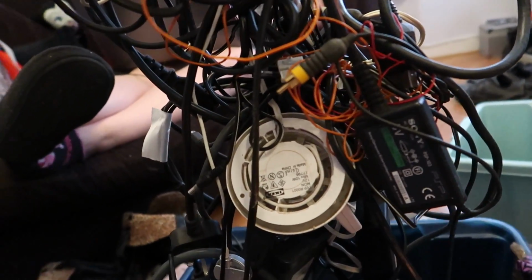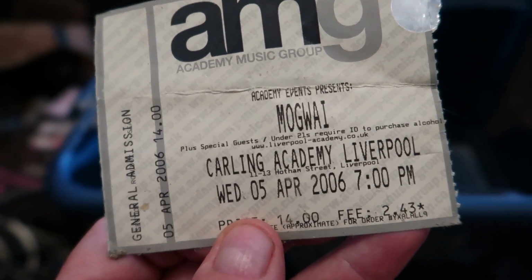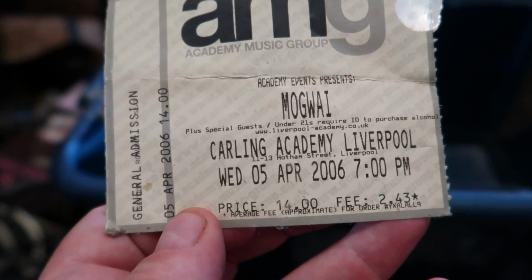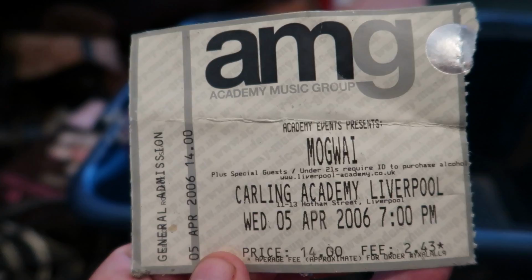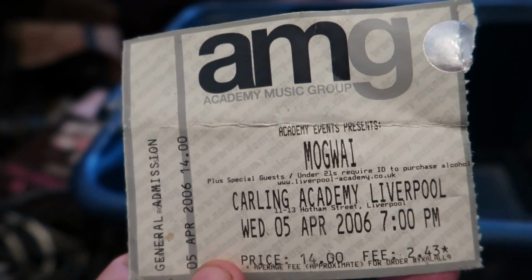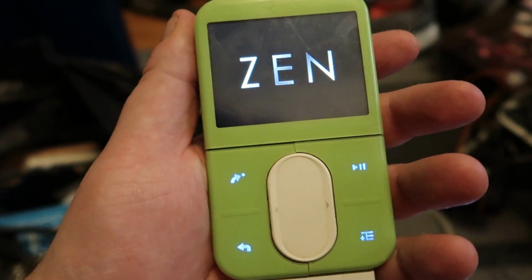Anyone fancy untangling all this? A Mogwai ticket for Liverpool Curling Academy. 14 quid. I think that's one we went to, Jim. It's the one we went to when my friend was working on the bar and we were getting free beer. Oh yeah, that was a good one.